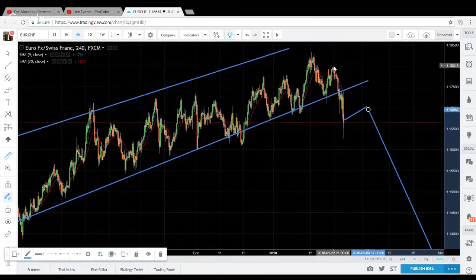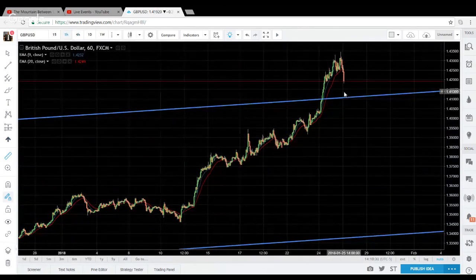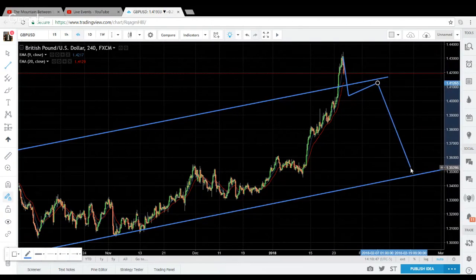So basically your stop loss would be above here, as high as here, and then ride it all the way down. And then Great Britain USD. The Great Britain USD, as you can see, is finally coming down. I think it's finally making that retracement. If it comes back inside here and we get that nice retracement again, I will be looking. If it comes back, makes that nice impulse, I will be looking again, flag, and then we can ride this all the way back down.